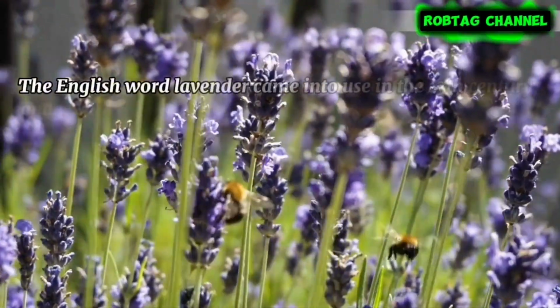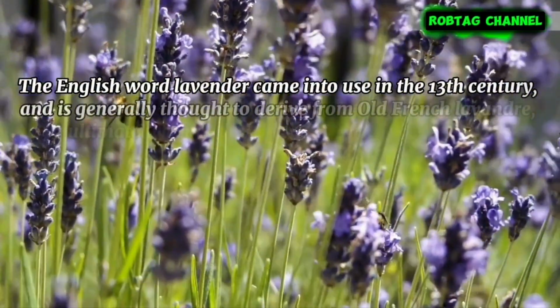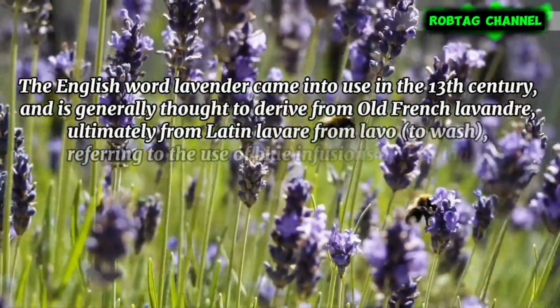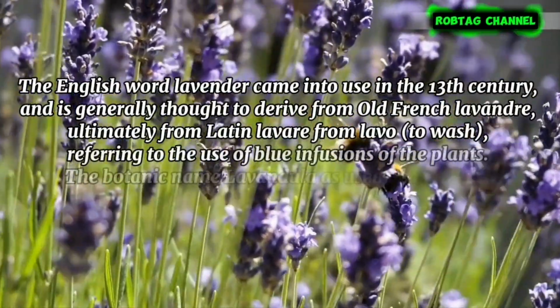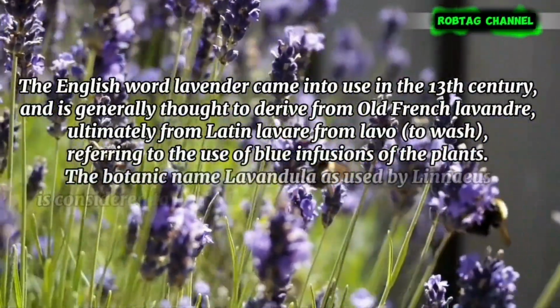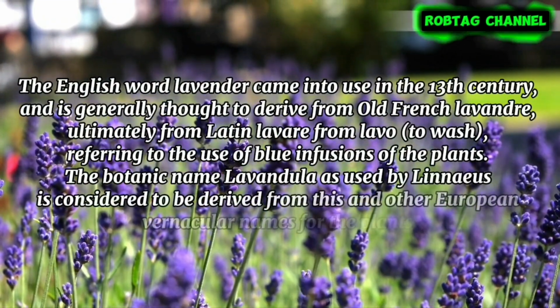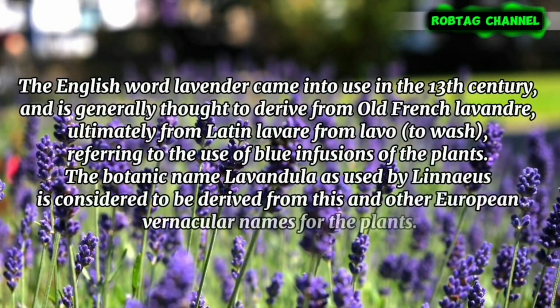The English word lavender came into use in the 13th century, and is generally thought to derive from Old French lavandre, ultimately from Latin lavare from lavo, to wash, referring to the use of blue infusions of the plants. The botanic name Lavandula as used by Linnaeus is considered to be derived from this and other European vernacular names for the plants.